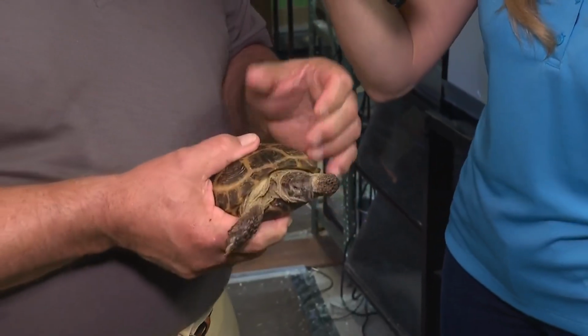And how old do we think Freddie is? Any idea? Unfortunately, most of these guys are wild caught, but we think Freddie's between 5 and 10 years old. He could be as old as 15, but they live 40 to 60 years. So even if I'm off by 5 years, even if he's 20, he's still got a long ways to go. Yeah, and that is something to think about when you're adopting an animal, certainly.